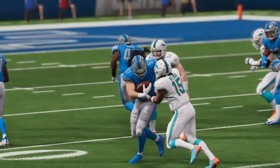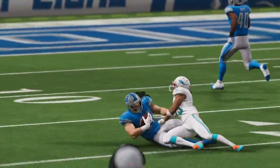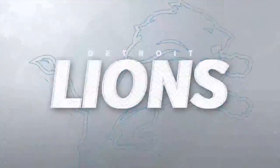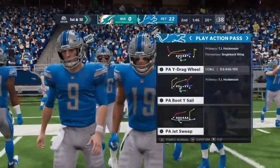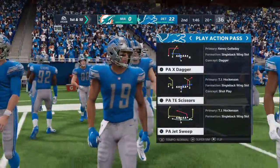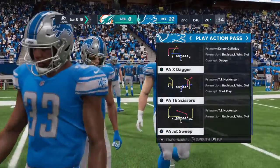And don't you feel just a little bit of sympathy for him back there, though? So much going on, so much swirling around. He's trying to find someone downfield. He's trying to move around to find an open target. Sometimes you forget the number one thing, take care of the football.